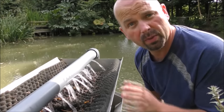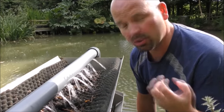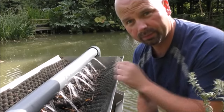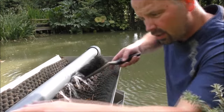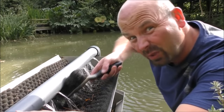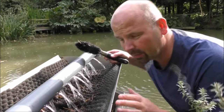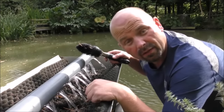One thing I have noticed with this filter is that every few days, because it's just pumping straight from the bottom of the pond where there's a lot of pine needles and muck, these holes get blocked. So every other day, or every 3 days, or thereabouts, I clean them out with a brush. And that keeps them clear. It basically just dislodges the muck into here to be caught in the foam.